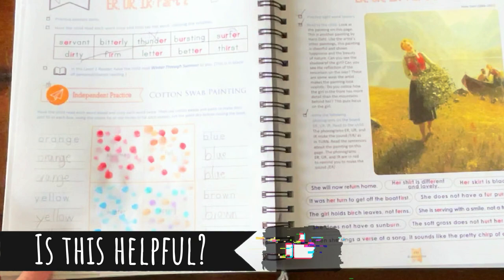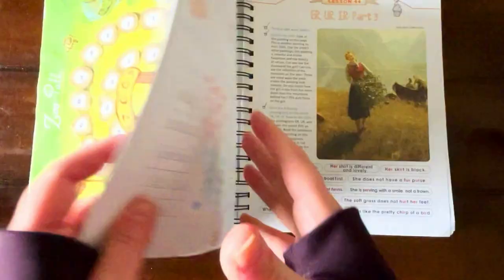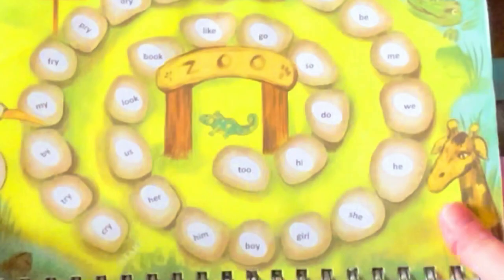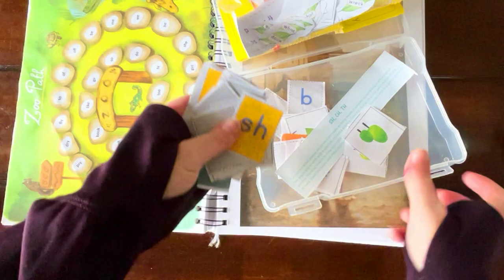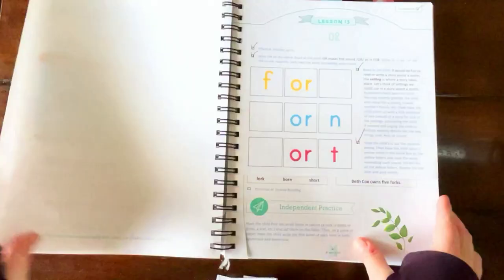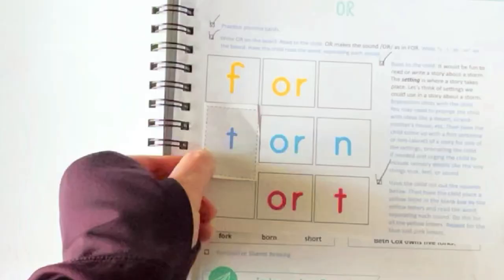So my daughter was supposed to pick colors that reminded her of the seasons here. A little picture study here. All kinds of fun and engaging activities like this, practicing your sight words, a little game here. I showed you the nature study. There's all kinds of activities that say cut out the letters first. So it'll prompt you in here, like right here. See, so there are letters that were cut out right here.